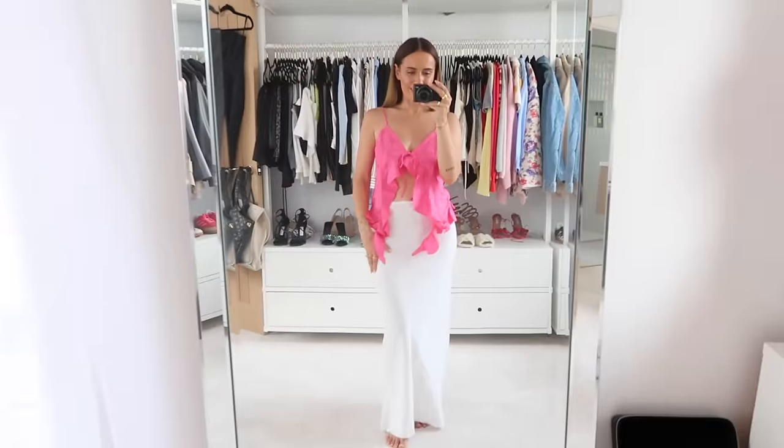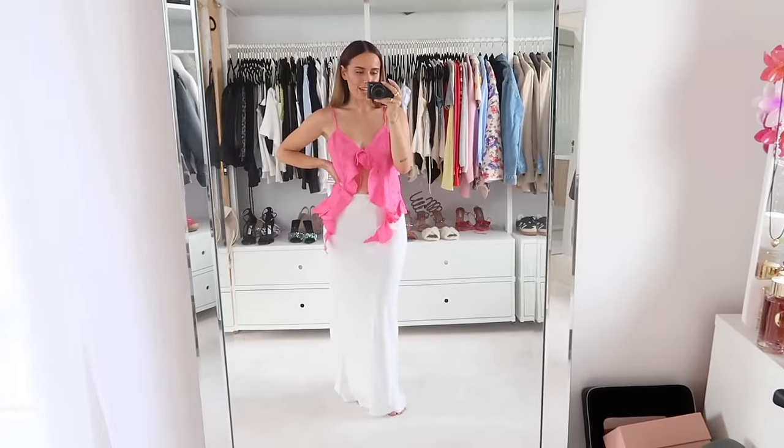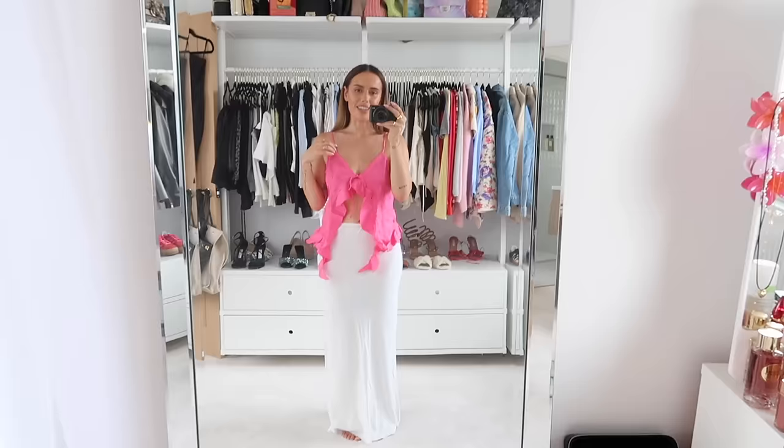But what do we think? I really like this. The more that I look at this, this is a very fun dinner out outfit. This one I'm not sure on. It gives me weird PVC vibes, like the shininess of it.